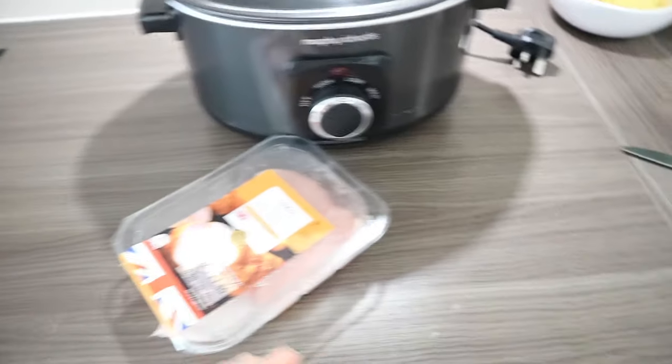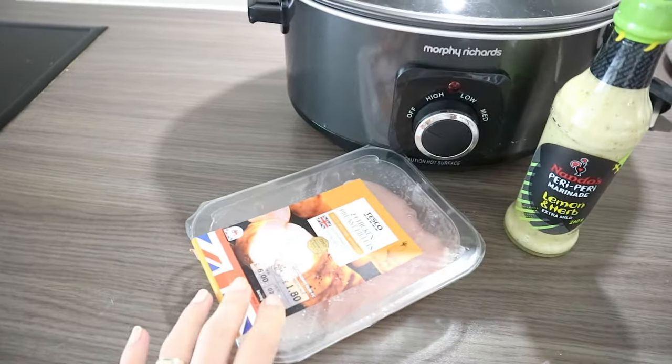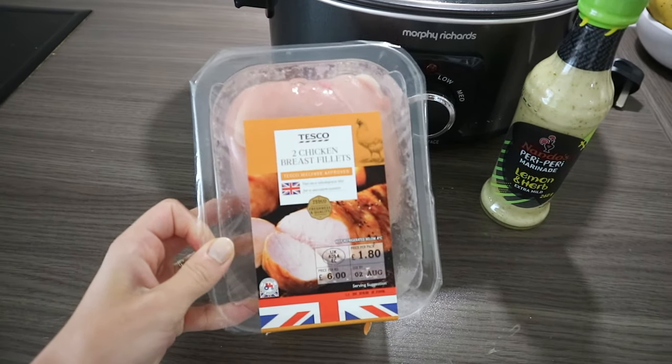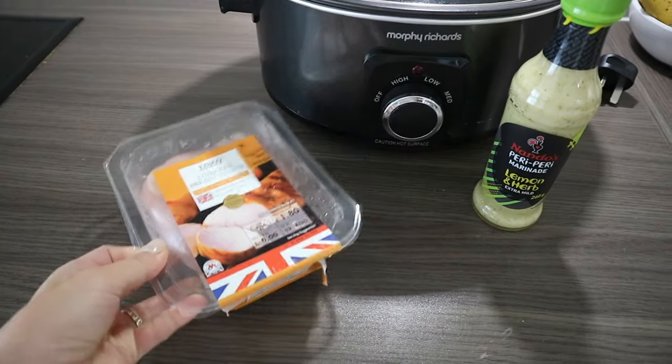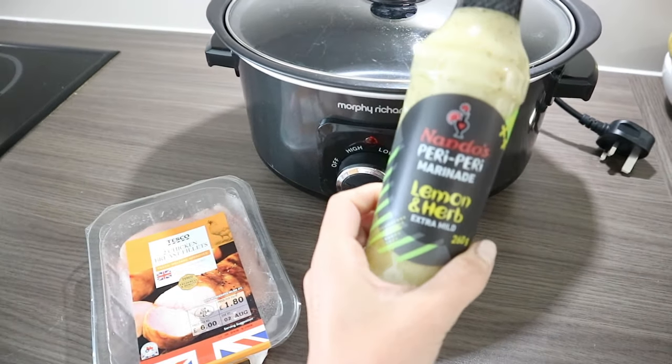I'm about to start preparing dinner. It's only about 1 p.m., but I wanted to make a slow cooker chicken for tonight, so I'm going to put it on right now. I've got two chicken breast fillets from Tesco's, and the Nando's lemon and herb marinade.